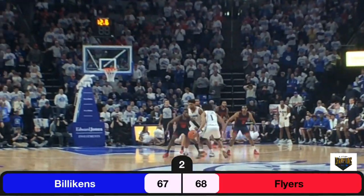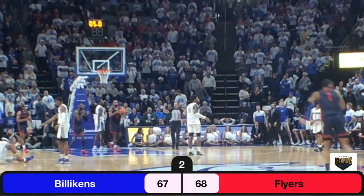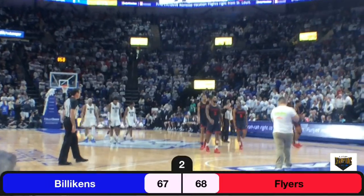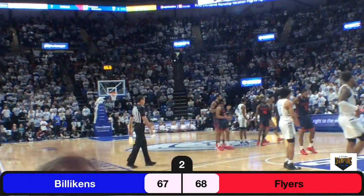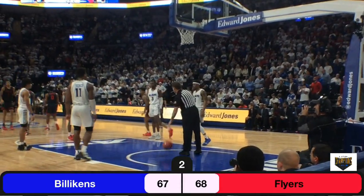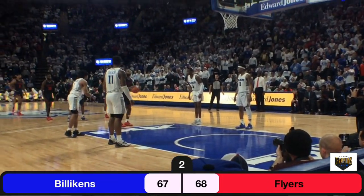Billikens have a chance to take the lead at the end of this game. Over to Goodwin. Goodwin takes the shot. No good. Rebound Dayton. Foul on the play. Five seconds. Dayton, Ohio's at the line. Free throws, no good. He'll get another attempt. Billikens will get a Hail Mary shot after the free throw that could win the game.